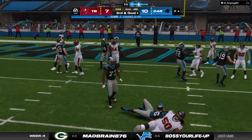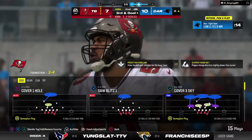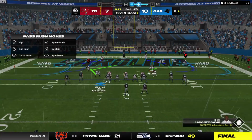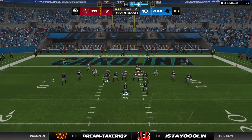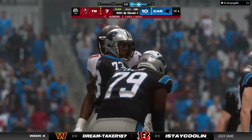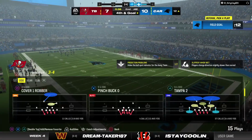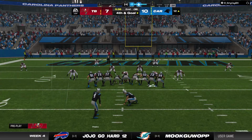Hands it off out of the gun. And that one is blown up quickly, as he's stopped before he could even get started. That's a big loss of 3, and it brings up 3rd down. Young will set to throw. In trouble, and he'll go down back at the 12. Now the Bucs are going to use the first of their timeouts, with 36 ticks to go in the half. So Young will head to the sideline, and on is Piñeiro for the Panthers field goal.